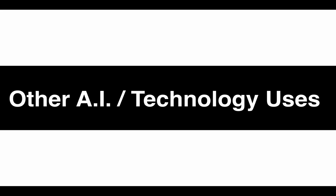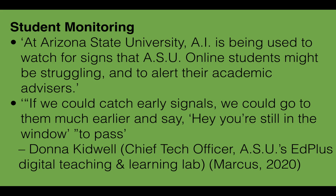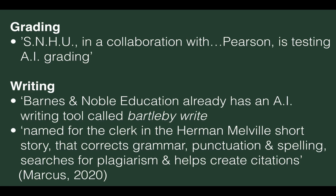Other AI and technology uses: student monitoring, which may frighten some of you, or benefit you, depending on how you view it. At ASU, AI is being used to watch for signs that online students might be struggling and to alert their academic advisors. According to Donna Kidwell, who's ASU's Ed Plus Digital Teaching and Learning Lab chief tech officer: if we could catch early signals, we could go to them much earlier and say, hey, you're still in the window to pass. So to sort of incentivize them continuing the class and working along.